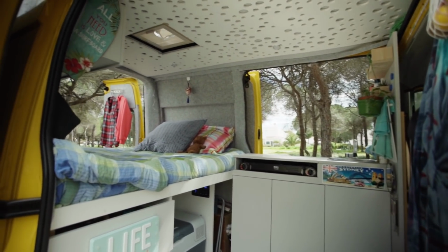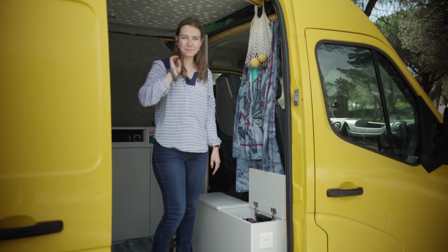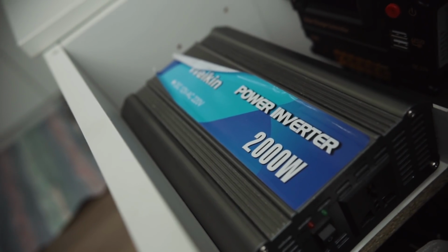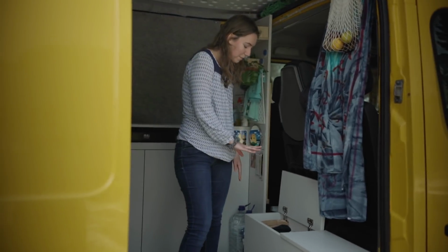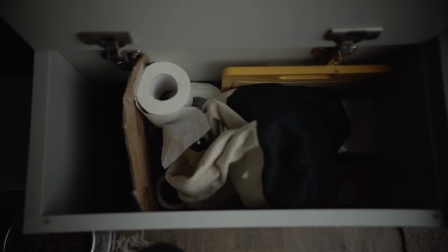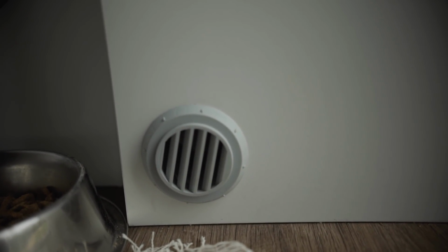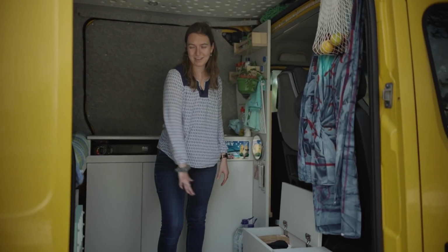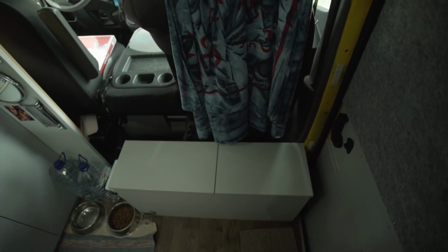The first thing that we have is our battery and our inverter. The inverter has 200 watts. On the other side, we just have some storage, mostly hygiene stuff and random things. We also have in here on one side the connection from the heater. We have the warm air coming here and filling the whole van. A little storage for some extra things.